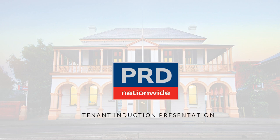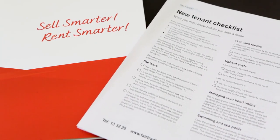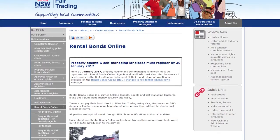You will have already received prior to today an email with your bond link, which you have paid for, and a draft copy of your lease including the new tenant checklist for your review, which you will sign at the end of this presentation.